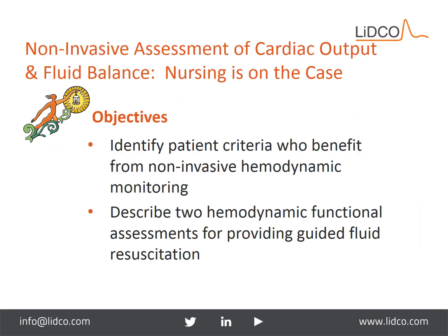We will be covering identifying a patient's criteria and the type of patient who can benefit from non-invasive hemodynamic monitoring. Additionally, describe 2 hemodynamic functional assessments for providing guided fluid resuscitation.